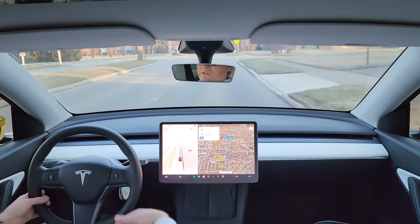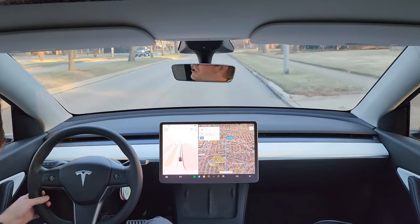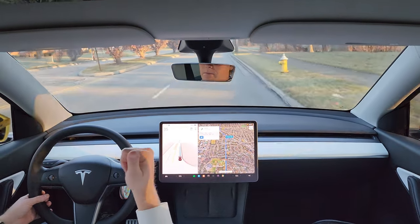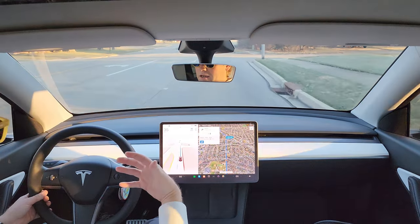So that's where, you know, as a human, you're able to better interpret what should happen. And in that case, you have to go across the white line to turn left to get to the turn lane. But the computer or the artificial intelligence doesn't quite know that. And so as a result, it's overly cautious.